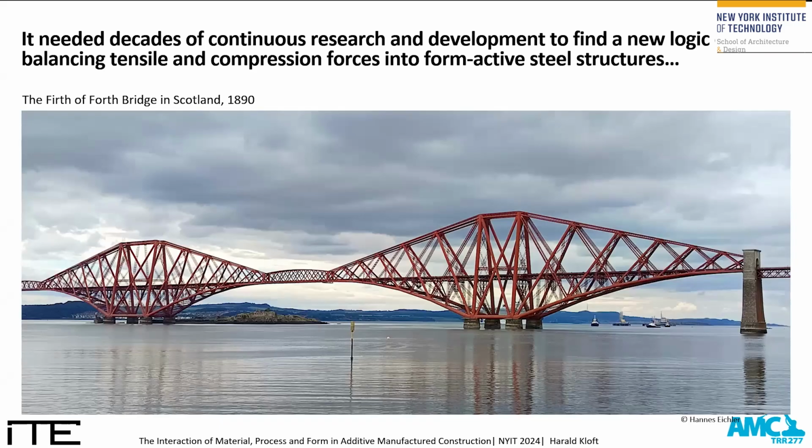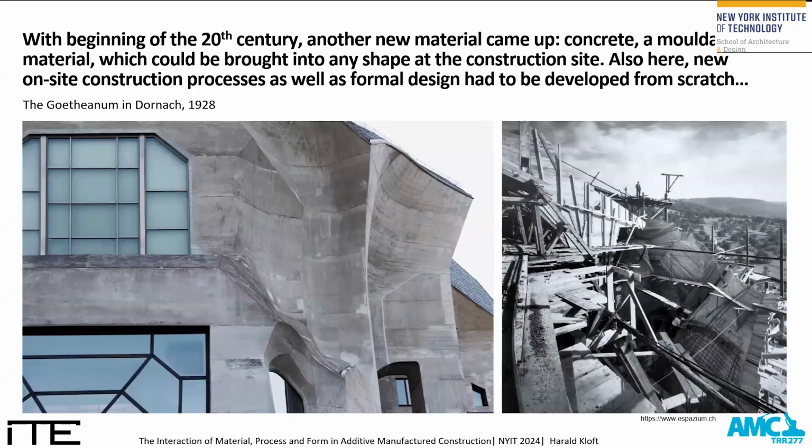It took continuous research and development to find the new logic of form for iron and later on steel construction, like you see here the Forth Bridge in Scotland. Concrete in the beginning of the 20th century was the second material, which is still up to today the most used material. And here we were able to form the objects on site. So the high impact energy was done in the cement production, but on site you could, with low energy, by the hydration process, design and bring new shapes into construction.